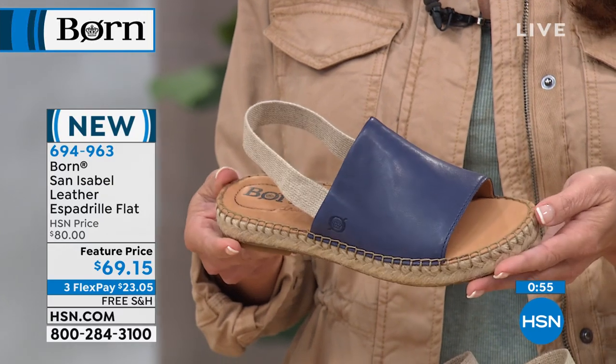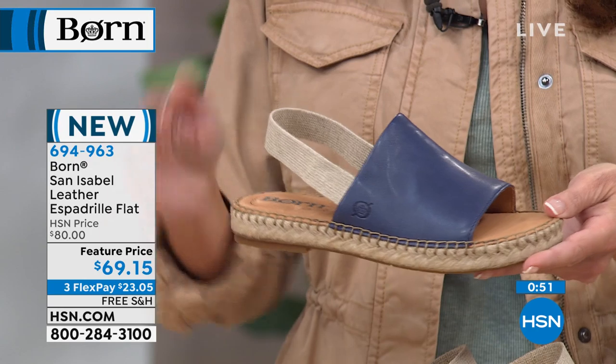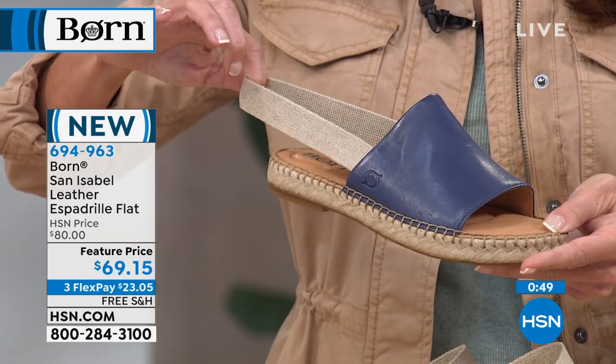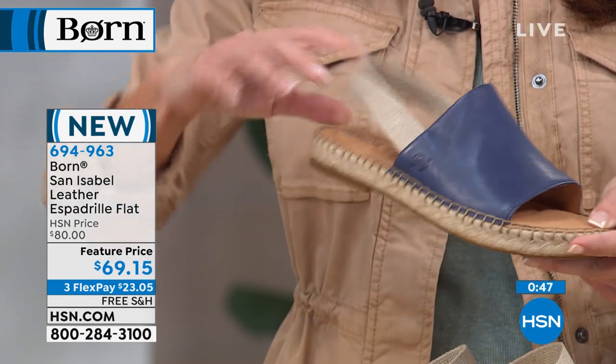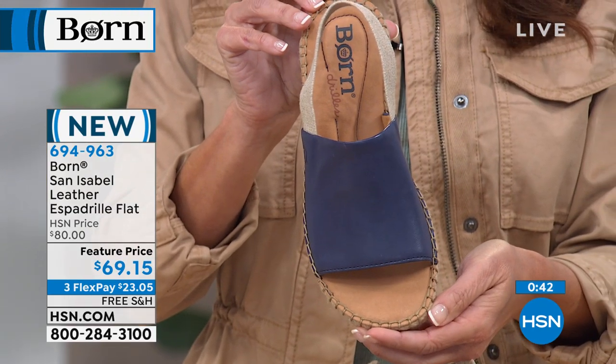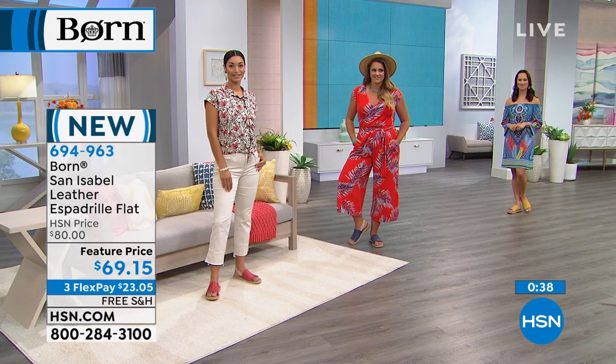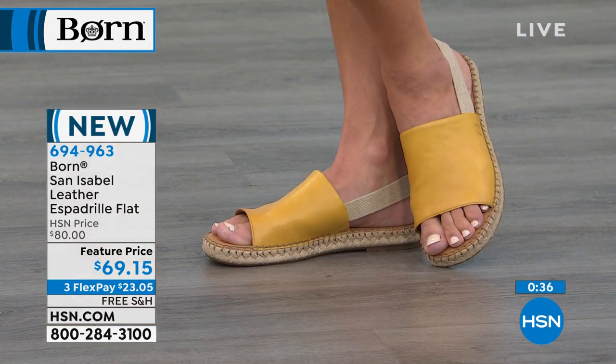Make this your one summer shoe. If you're going to buy one shoe this summer, make it a Born shoe, and a shoe like this, that really, if you're going out to dinner with your husband, or you're going to the club, whatever the case may be, and when I say club, I mean the tennis club, or the country club. This shoe will work so well in everything.